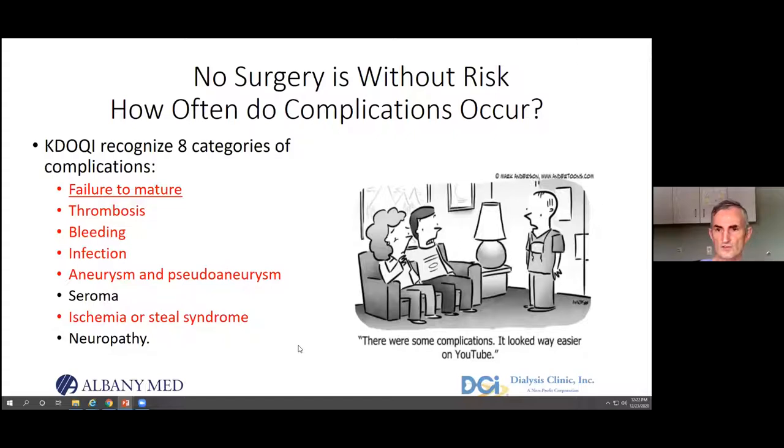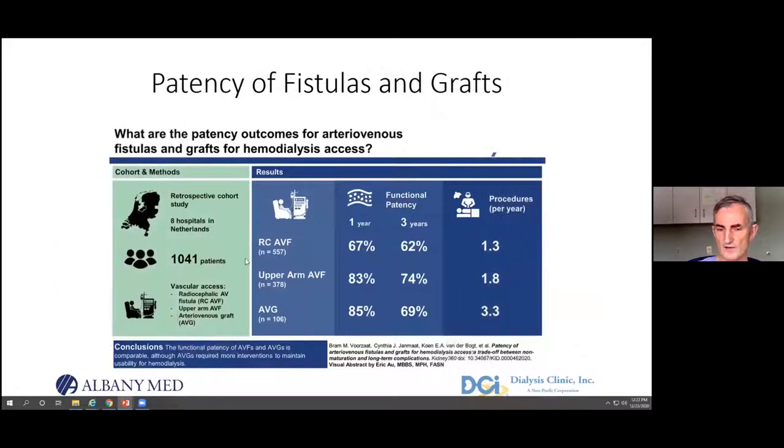Of course, no surgery is without risk. Even in the most expert hands, we all have complications. Certainly, I know I do. And KDOQI, the National Kidney Foundation, recognize 8 categories of complications. We're not going to talk about postoperative seromas. I'm not going to talk about neuropathy. We are going to talk about these because very many of these will have an endovascular option for management and for treatment. So how do our fistulas generally do?